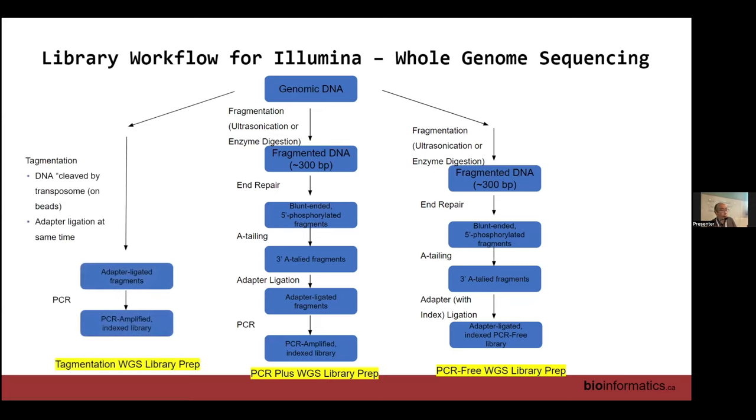There's another method, which I'm not going to go into in this talk, happy to discuss it outside, called tagmentation. You can use a transposome, which cleaves the intact DNA and also adds the adapter at the same time. Then you carry on the process with PCR. You can use a tagmentation WGS library. This is mainly an Illumina-owned protocol.